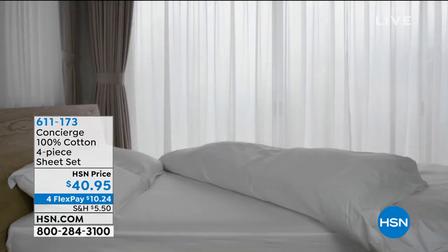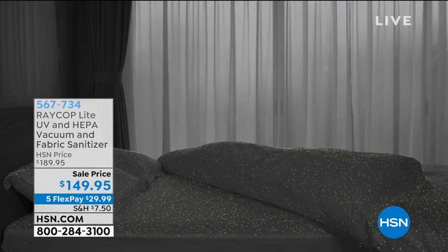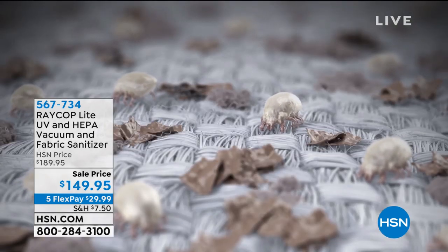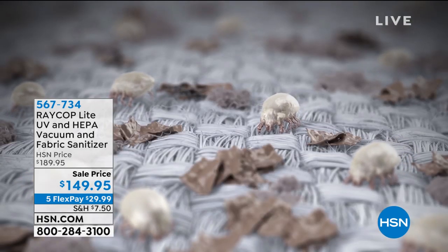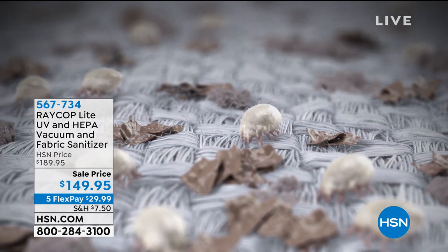We have another goodie coming up, but very, very limited. I think I have about 400 final quantities. How is it that you are not only cleaning, but sanitizing your mattress, your bedding, your upholstery, your soft surfaces? There's no way to do that, right? You can't take your mattress to the dry cleaner.